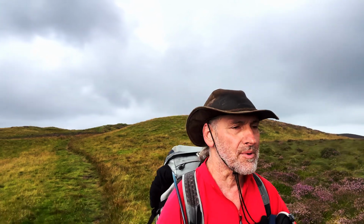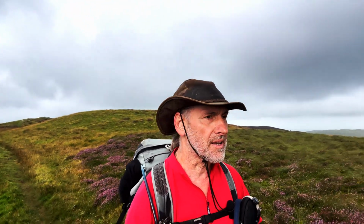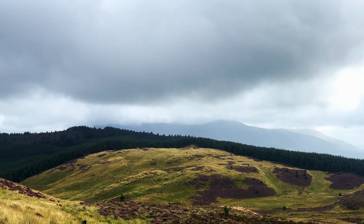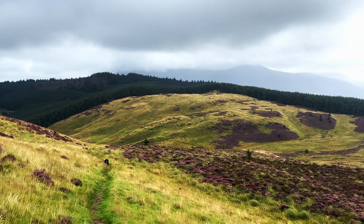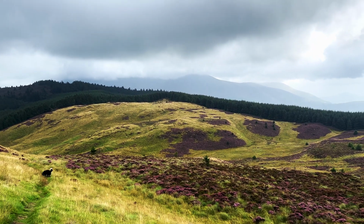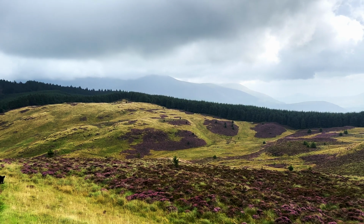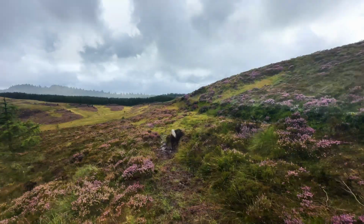Right, so down we go, back into the trees at Tarbarrel Moss. So where we're going is up there, that corner of the trees. That's the summit of Tarbarrel Moss. So we have to drop down into the valley and then climb back up the other side.